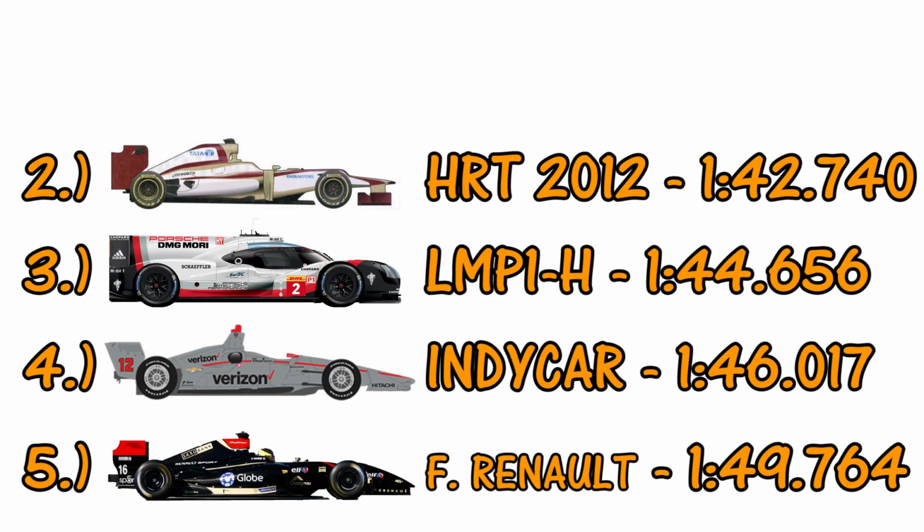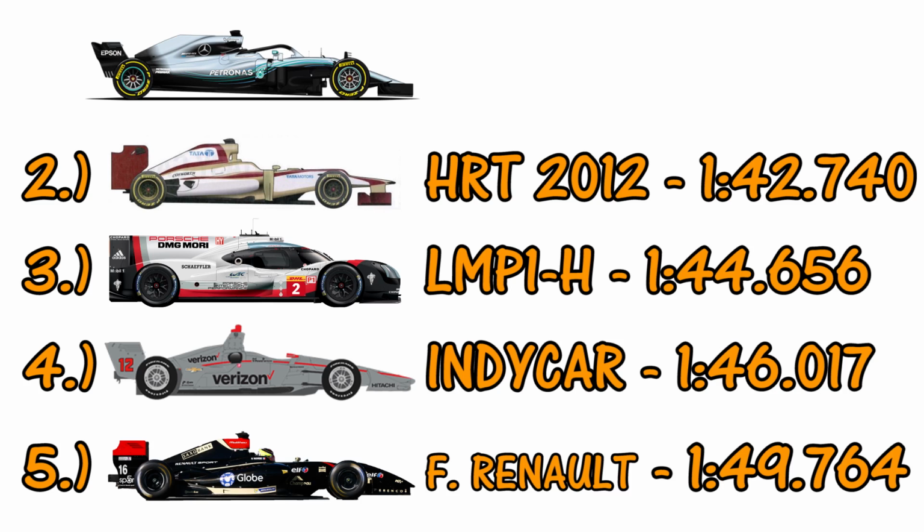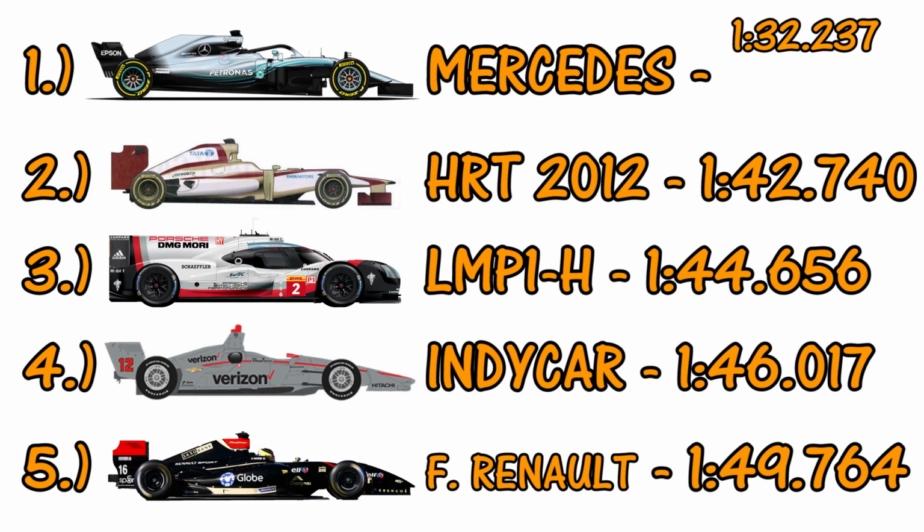So a slow Dallara Formula One car is almost exactly 2 seconds, or actually almost 3.5 seconds faster than the Indy cars now. Now, that being said, a new track, when Circuit of the Americas was new, obviously the surface had a little bit more grip. I suspect if you put that HRT out there now, it would struggle to beat the IndyCar, but again, that's kind of speculation. So P1 on the board, we have got, no real surprise, the Mercedes 2018 Lewis Hamilton car.